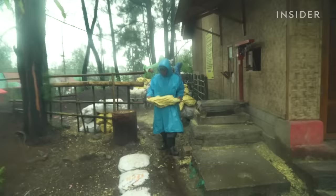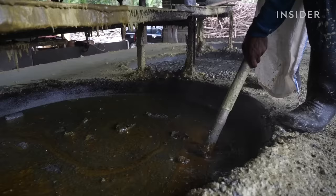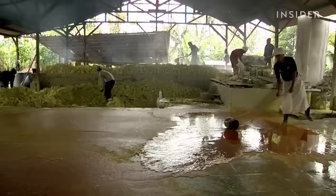PT John D. Grimby, the mining company, also owns this weighing station and the factory where the sulfur ends up. At the factory, workers boil the sulfur and run it through a series of filters. They have to remove any contaminants, like sand or dirt. Then they pour it out onto the factory floor to cool.